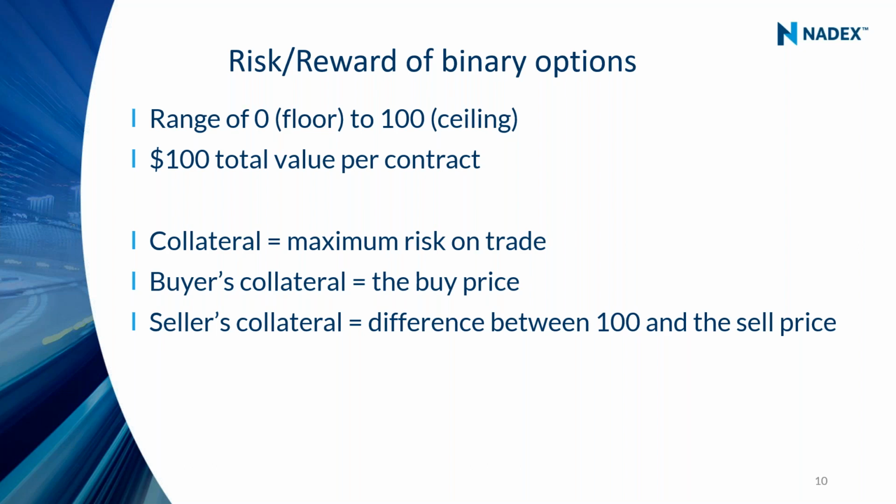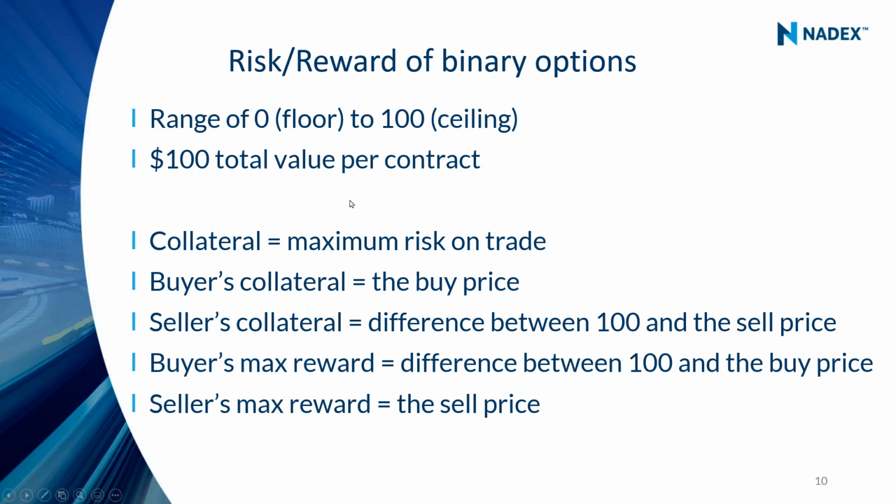And if you sold one, it's the difference between 100 and the price you sold it at. And that's interesting, is that you can either predict it's going to be true, or you can predict that it's going to be false. And then your reward would be the exact opposite of that. Now, I'm giving you all those numbers, but when it comes to Nadex, you don't need to calculate your probabilities, and you don't need to be trying to figure out what you could potentially make or what you could potentially lose, because we do that for you on the order ticket.